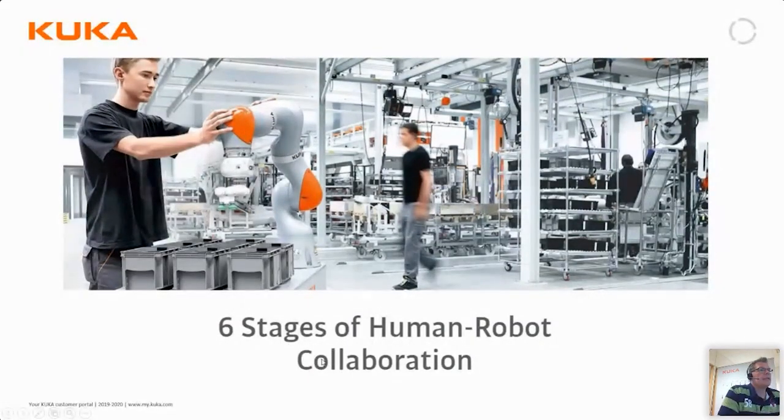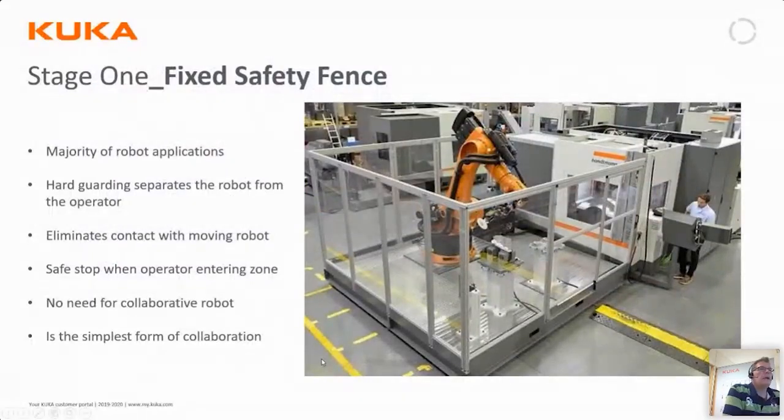And we will start off with what is typically not called a collaborative robot, and that is what most of us see as the classical robot installation. A robot with a fixed safety fence around it. And I would dare to say that this is still the majority of all the robot applications. We have a hard guarding which separates the robot from the operator, thereby eliminating any harmful contact with a moving robot or risk of a harmful contact.